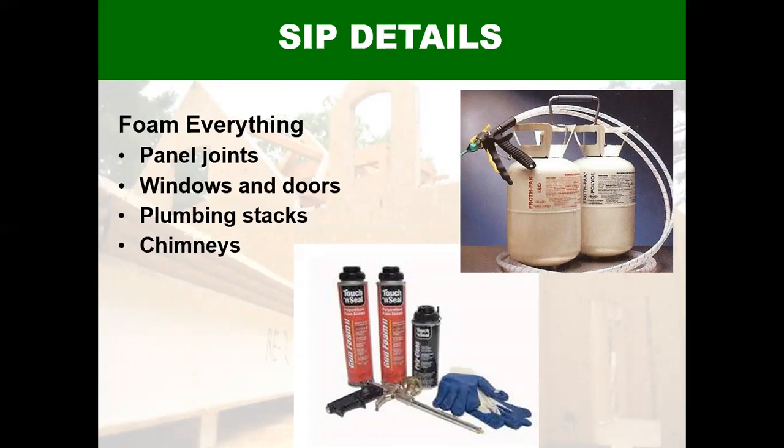Foam sealant is very important with the panels. The nice thing about SIPs is if you're designing using 8x24 sheets, you have a lot fewer areas where you can leak air. They're mentioning plumbing stacks and chimneys here. We usually recommend cutting the hole about 3/8 of an inch larger all the way around, so that once you get that plumbing stack run through the roof, you can go back and backfill with expanding foam. Great Stuff works just fine.